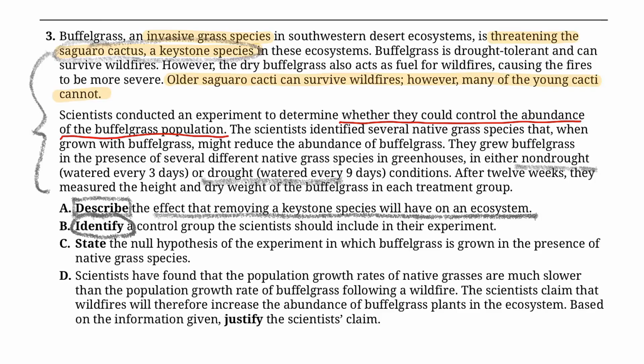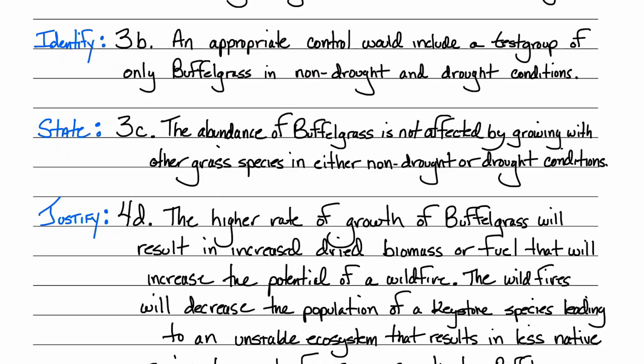But just growing pure bufflegrass by itself in both non-drought and drought conditions, so that you can compare how much more or less bufflegrass grows around the other native grasses. So that's essentially very important. Let me show you what I wrote to identify what I thought would be a good control. I stated an appropriate control would include a test group of only bufflegrass in non-drought and drought conditions.